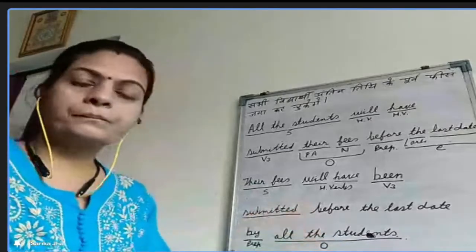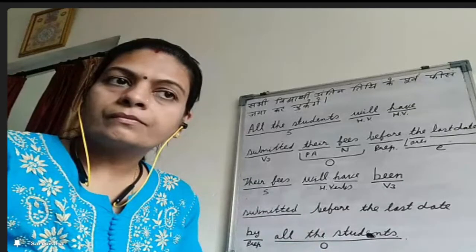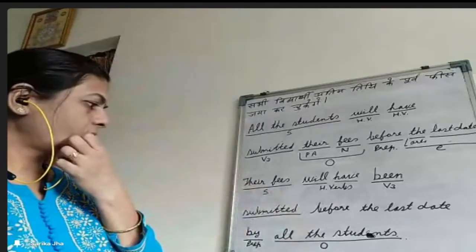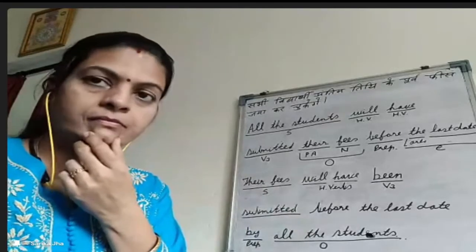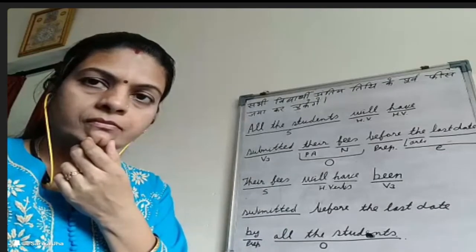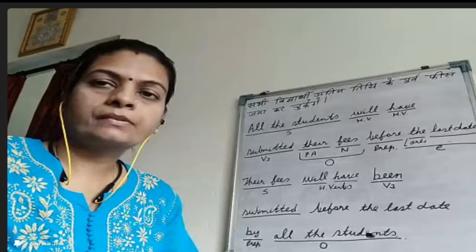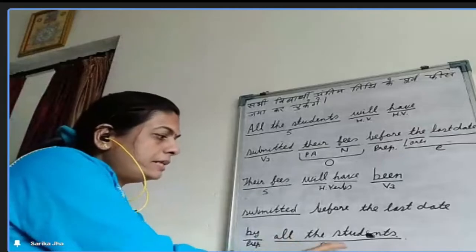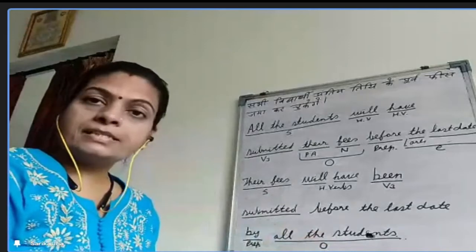No, ma'am, it's given in the sentence that all the students are paying the fees, na. So why is there any need of using there before? If we make the sentence in Hindi, starting from the subject, उनकी fees जमा की जाएगी अंतिम तिथि के पहले. According to the Hindi, सभी स्टूडेंट्स के द्वारा फीस जमा की जाएगी.